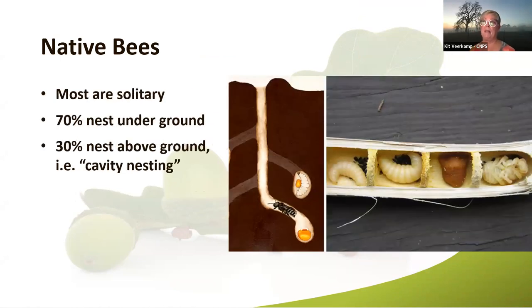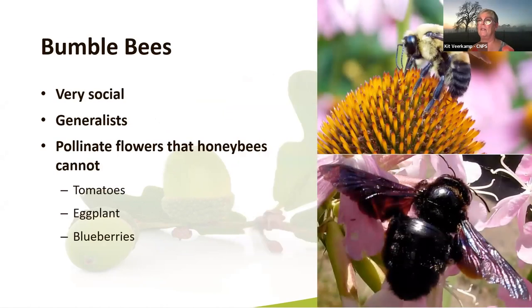The majority of these bees nest underground, and they don't travel as far as honeybees typically. The majority of bees don't travel more than a football field's length in terms of foraging from their nesting areas. And so most bees nest underground, 70%, and then the rest tend to nest in cavities. And whether that's plant stems or under the shingles of your house or little nooks and crannies, that's where you'll oftentimes see bees flying in and out of little spaces.